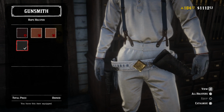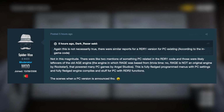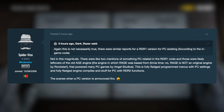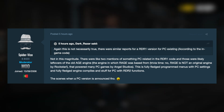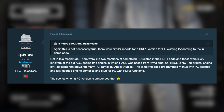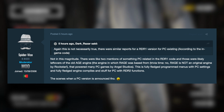In fact, someone brought this up. They said, again, this is not necessarily true. There were similar reports for a Red Dead Redemption 1 version for PC, according to the in-game code. And Spider-Vice said, not in this magnitude. There were like 2 mentions of something PC related in the RDR1 code, and those were likely leftovers from the old Age engine, the engine in which Rage was based from, and that powered many PC games by Angel Studios.